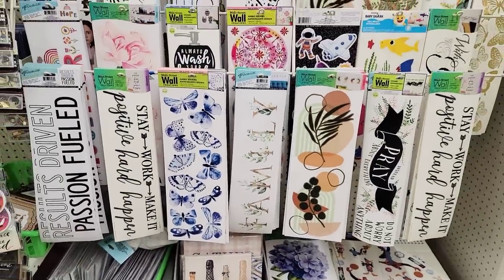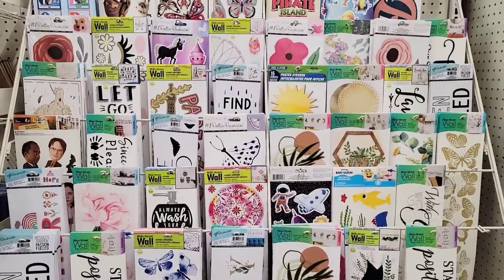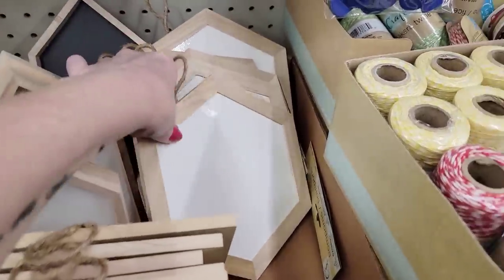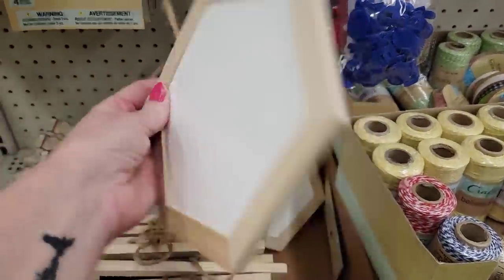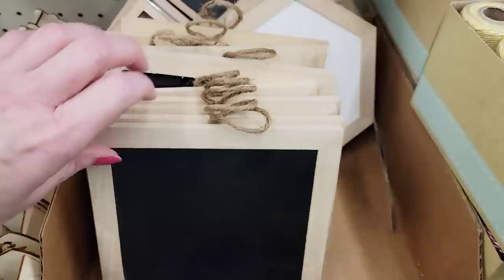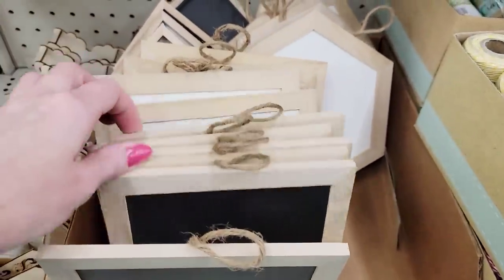So here I'm going to back up and kind of scan over these to see if I see any other ones, and I don't believe so. This is a new shape of the wipe-off board. They've been carrying a lot of different shapes and sizes of wipe-off boards and chalkboards, like those houses, and these are some square ones. They do come with the rope there on the top if you wanted to hang it.